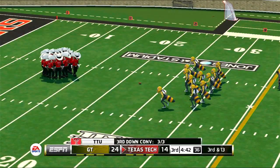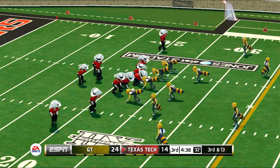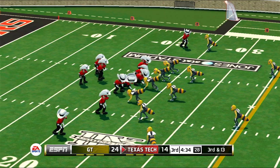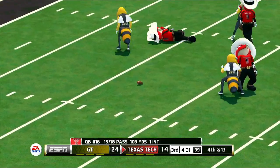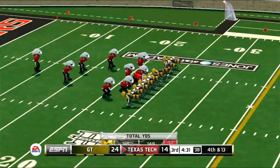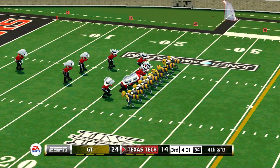From their own 22-yard line, third down. That's going to bring up fourth down. The defense held their ground on that play. The quarterback just wasn't able to find any open receivers. That'll bring up fourth and 13.